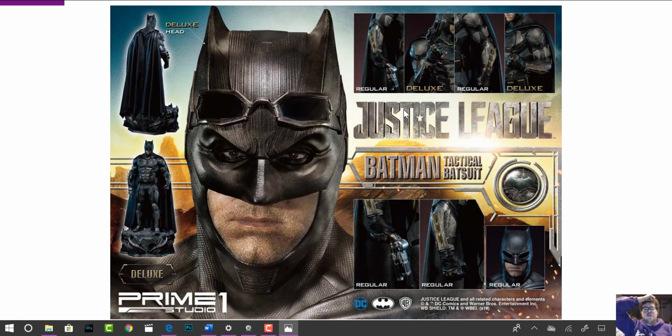Okay, this will be the final photo of this Batman. Batman by Justice League Batman 1/3 scale, tactical suit. Just to go over all the details: $9.99 for the regular. For the deluxe, it'll be $1,099. The dimensions: 35 inches tall, 16 inches wide, 13.2 inches deep. And again, arrival October 2020 through February 2021.